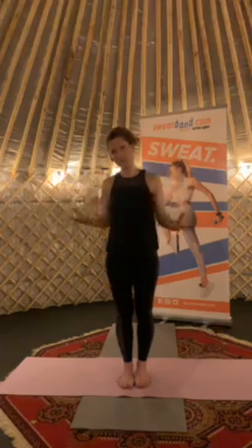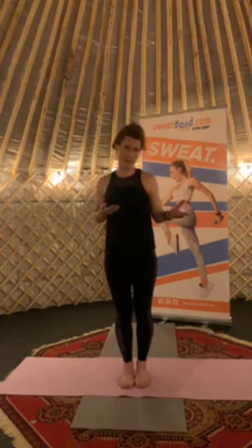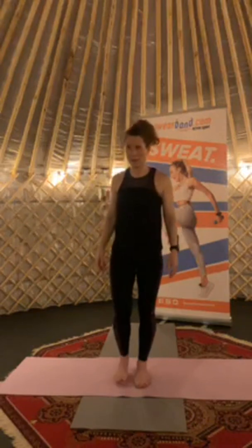So I'm going to talk you through some very simple sequences. Today's focus is on mobility. So this is just about moving your body and making those connections with the body, the breath, the brain and the eye gaze. But don't push yourself too hard. Just enjoy the movements and see how they feel and experiment with them a little bit.